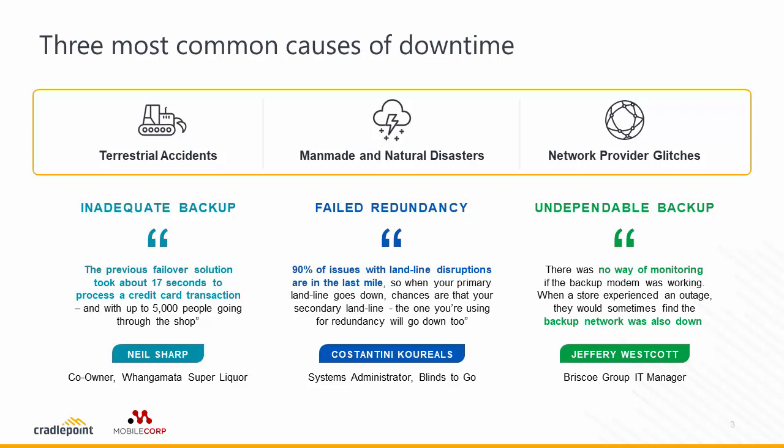One, the backup bandwidth isn't sufficient to keep up with the demands of the business. Two, the disruption causes primary link to go down and also takes out the backup if they are from the same provider or occupy the same trench. Three, there's no way to monitor the backup link, so there's no way to know if it's available at the time that it's needed.